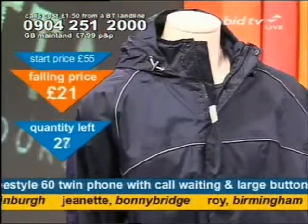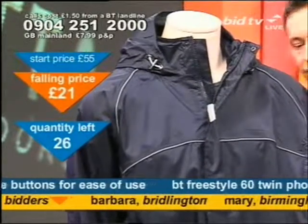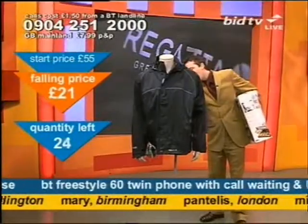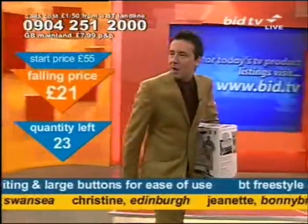But this is a regatta jacket, and that is waterproof and it's windproof. And it's got loads of dirt on the back, which is really weird. Somebody dropped it. Loads of dirt on the back.